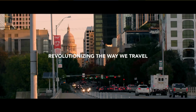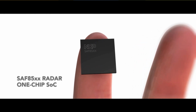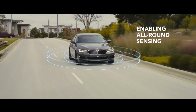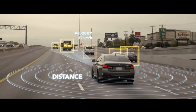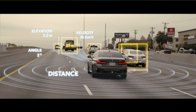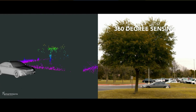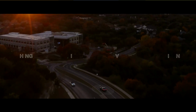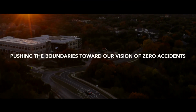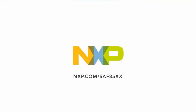And basically, this is what the single chip enables in real-life applications. 360-degree sensing. We get distance, relative speed, we get angle, we get elevation. We have enhanced object detection and classification. We get very good elevation, 360 degrees around the vehicle. So basically a new dimension of capabilities for sensors all around the vehicle.